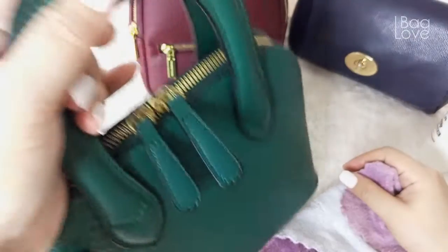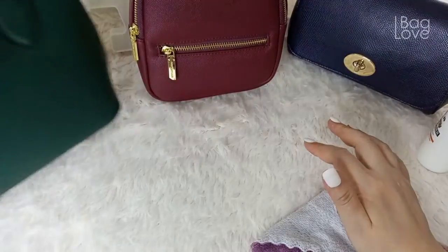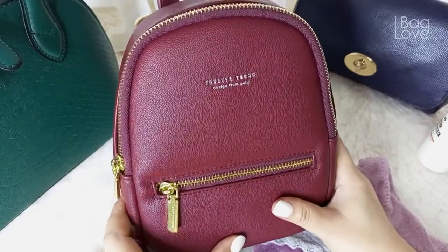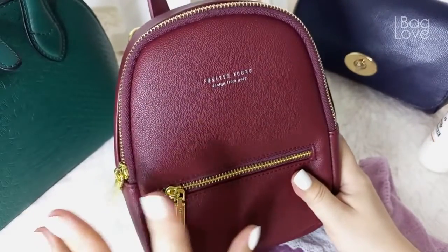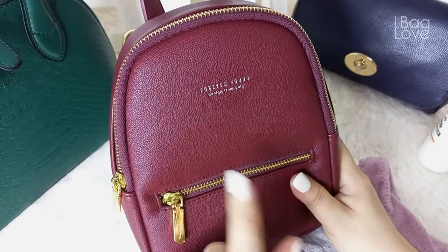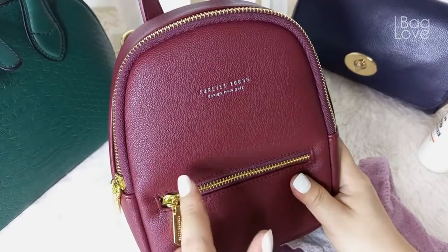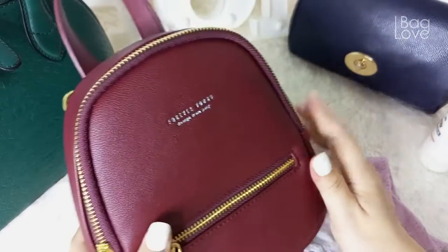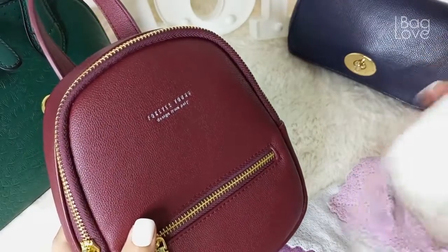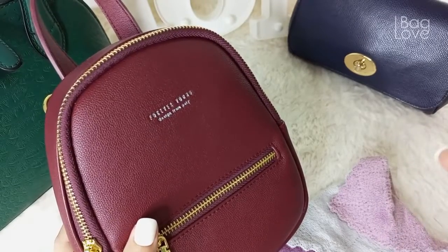So this is the first bag that I have cleaned. Now let's try this other bag. This is a Forever Young Pure Loose, and this bag is also PU leather. And actually this bag doesn't really smell bad, but it smells like rubber. So let's see if this cleaner will help remove that rubber smell. I don't like that rubber smell.